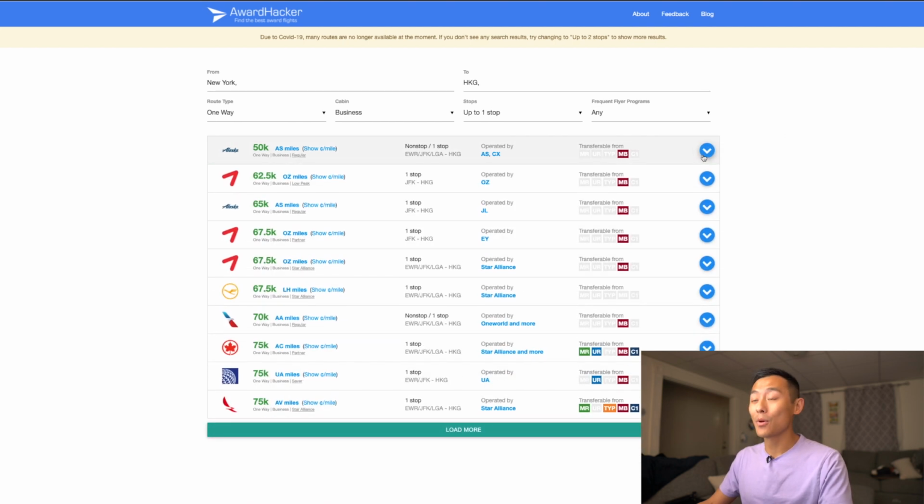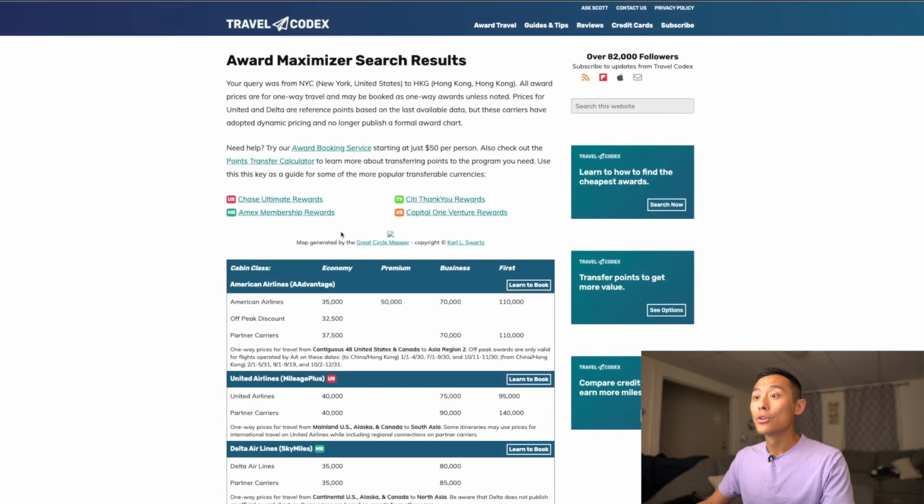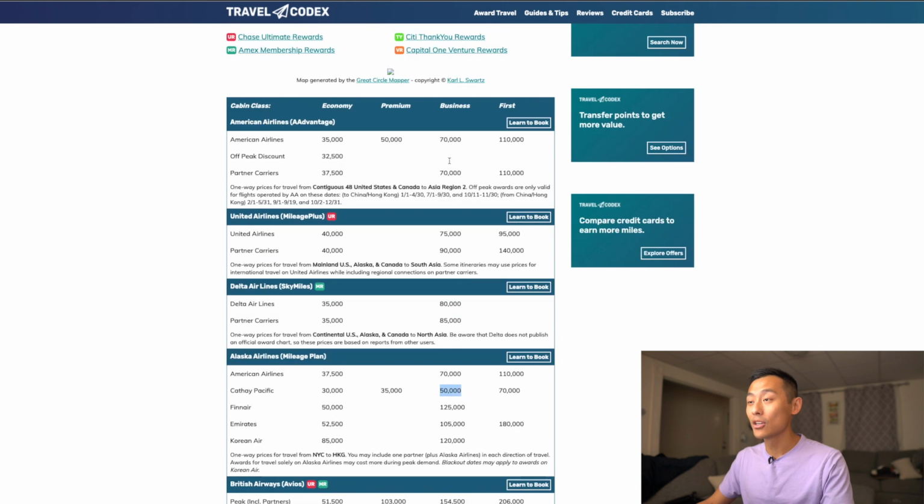But I do want to also hammer home the point right now. Remember earlier I had discussed that some airlines have better award charts than others. And you might be wondering, exactly, why wouldn't you just be booking on Cathay Pacific? Let me show you. So there's another site. It's the exact same thing as Award Hacker. This one is just called Travel Codex's Award Maximizer, but it's easier to show you what I'm talking about. So earlier we had discussed that it only costs 50,000 points on Alaska Airlines to fly Cathay Pacific, right? So you use Alaska Airlines miles and it will cost you 50,000 to go in business.